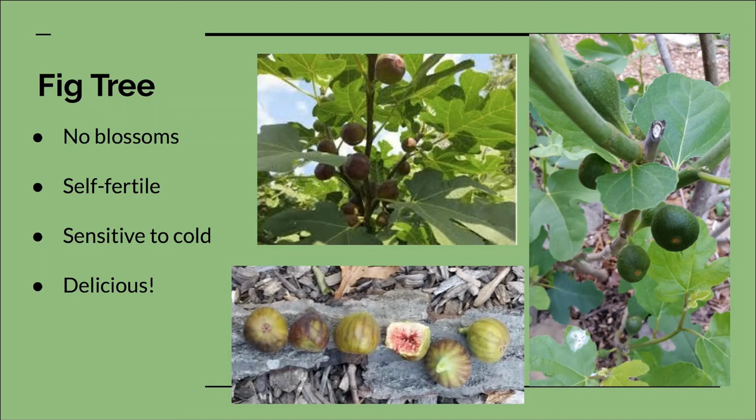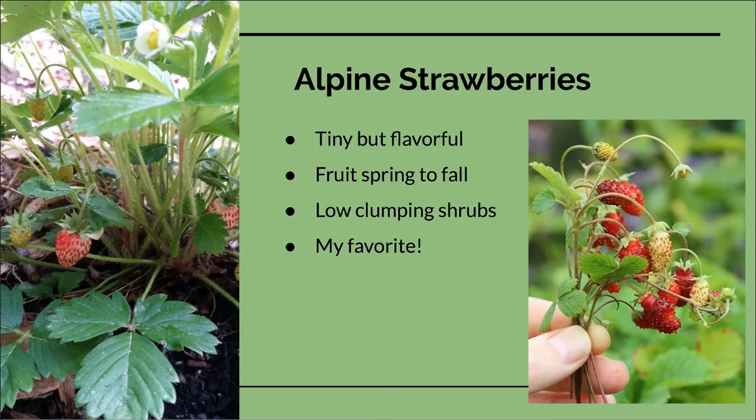So hopefully you get to come by and taste some of these fruits one day. Next slide. I think I have some more flowers. Oh, some more fruits. Alpine strawberries are another one of my favorites.